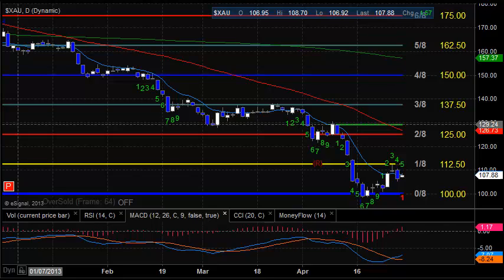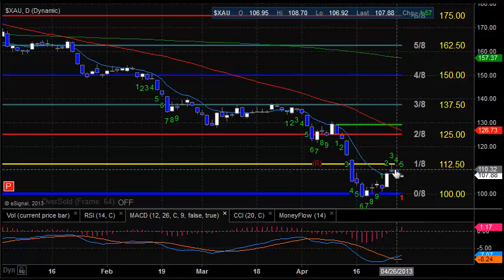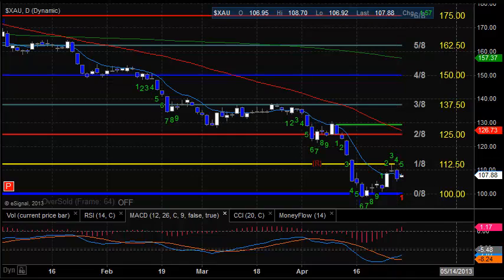Here's a look at the XAU, which was the top performer on the day. All right, so key areas to keep in mind for the XAU going forward would be Friday's low, and then this 112.50, which was approximately last week's high, and also that 1/8 level on the GAN box.